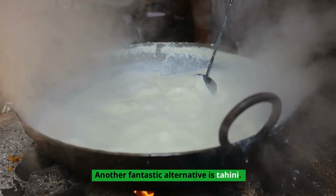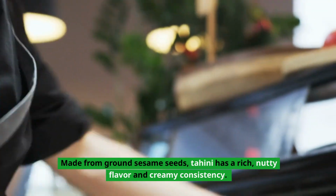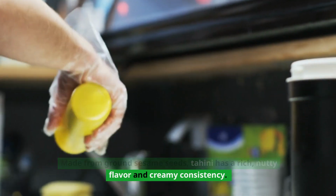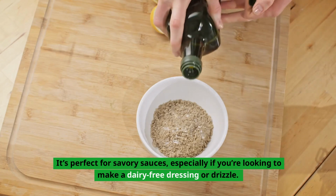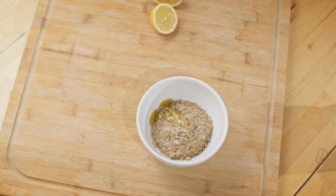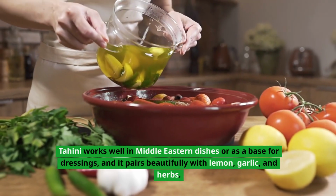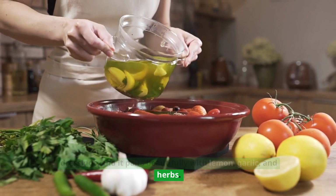Tahini. Another fantastic alternative is tahini. Made from ground sesame seeds, tahini has a rich, nutty flavor and creamy consistency. It's perfect for savory sauces, especially if you're looking to make a dairy-free dressing or drizzle. Tahini works well in Middle Eastern dishes or as a base for dressings, and it pairs beautifully with lemon, garlic, and herbs.